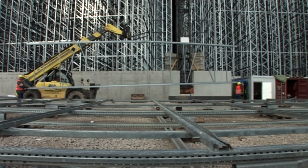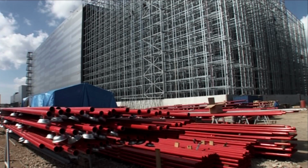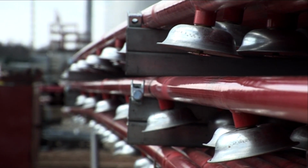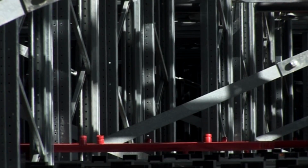In order to protect the merchandise, the high bays, as in other parts of the site, are equipped with anti-fire systems, as well as heating and lighting to ensure a constant degree of temperature and humidity.